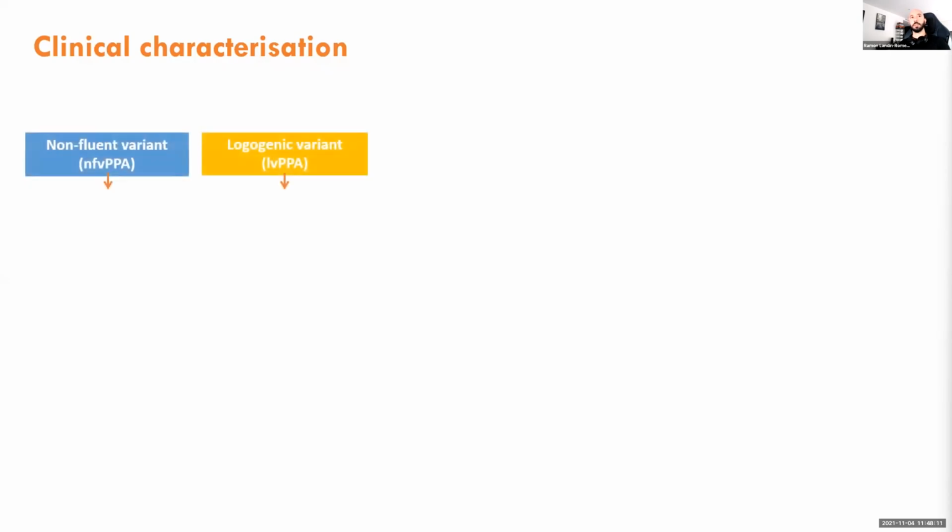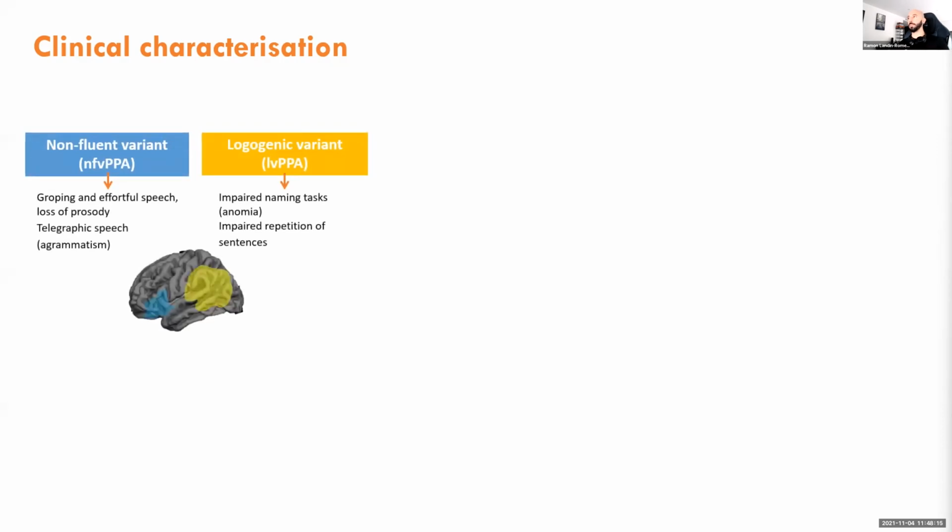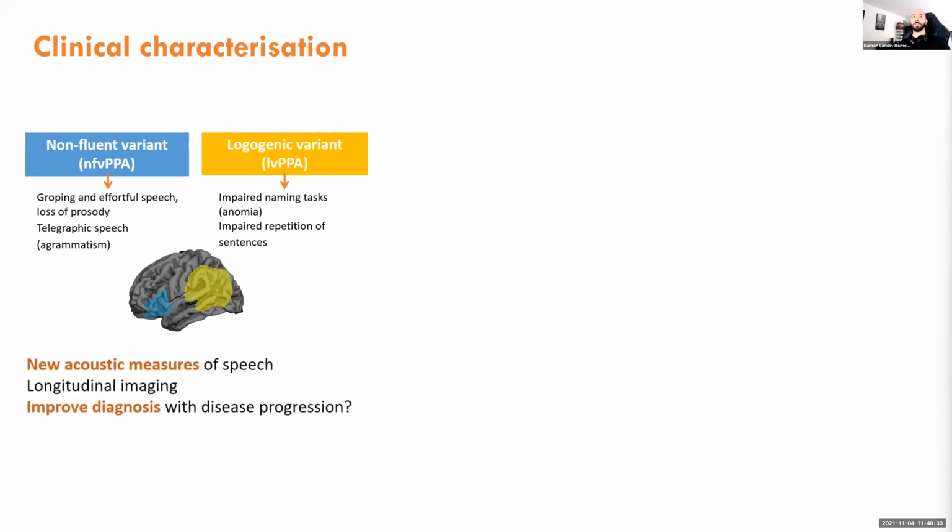And here we were focusing on the two variants of PPA that are associated with problems in language production. Now, even though these two variants have distinct epicenters of atrophy at presentation, the actual clinical presentation of the syndrome is very similar, to the point that even experts in language cannot tell them apart at presentation. So here we try to add new acoustic measures of speech in association with longitudinal imaging to try to improve diagnosis of these syndromes with disease progression.